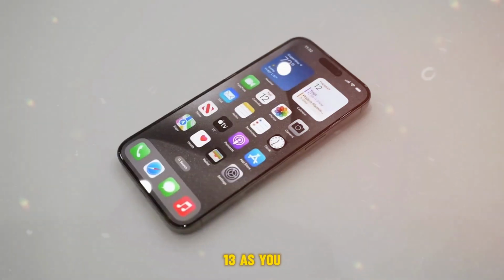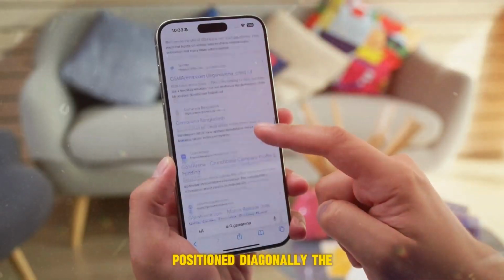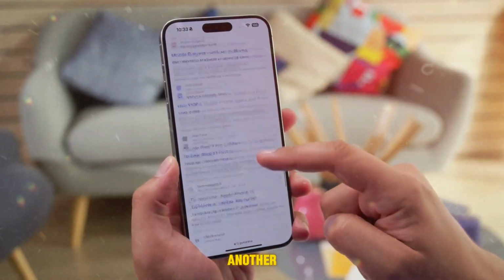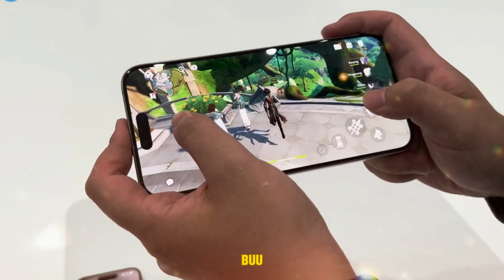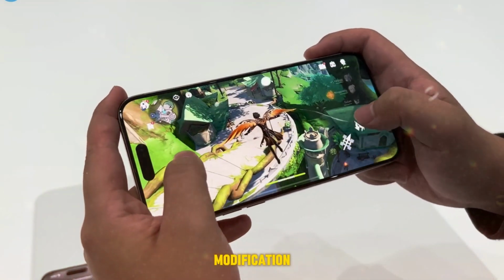Since the iPhone 13, as you may know, the iPhone camera arrangement has consisted of two lenses positioned diagonally. The primary camera and ultra-wide lens are layered on top of one another in a design that is similar to the iPhone 12, according to a leaked CAD render of the device by Majin Buu. The iPhone 16 may get a new, eye-catching appearance thanks to this modification.